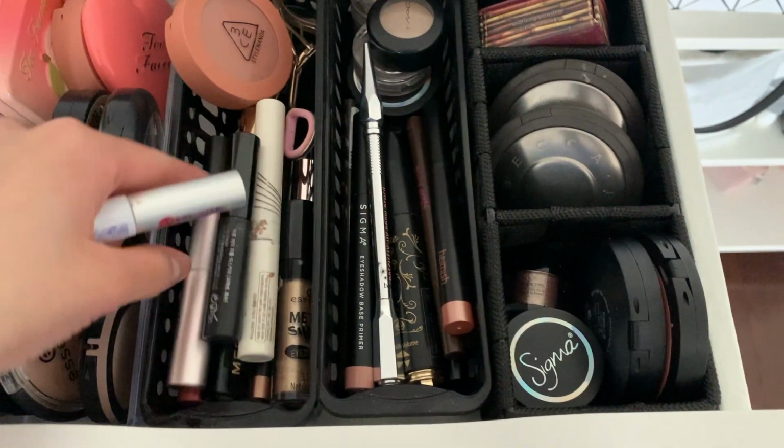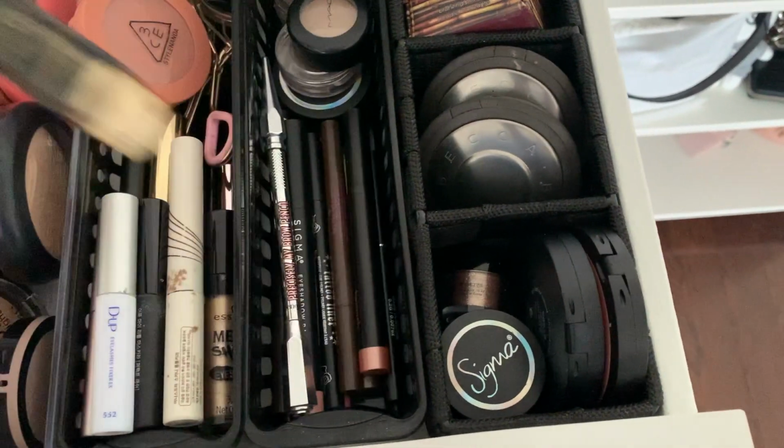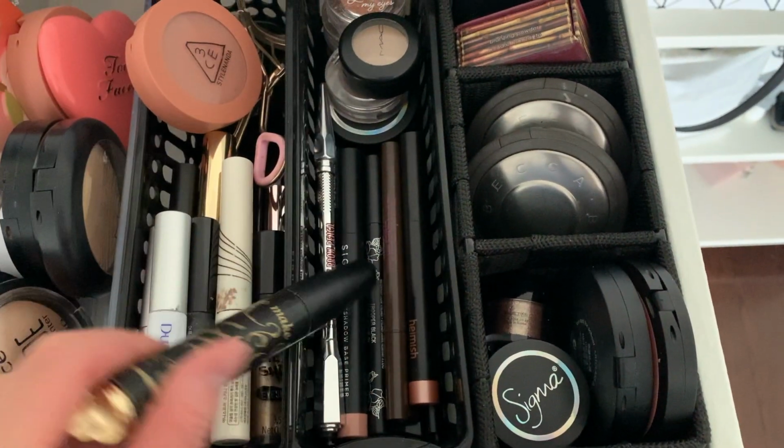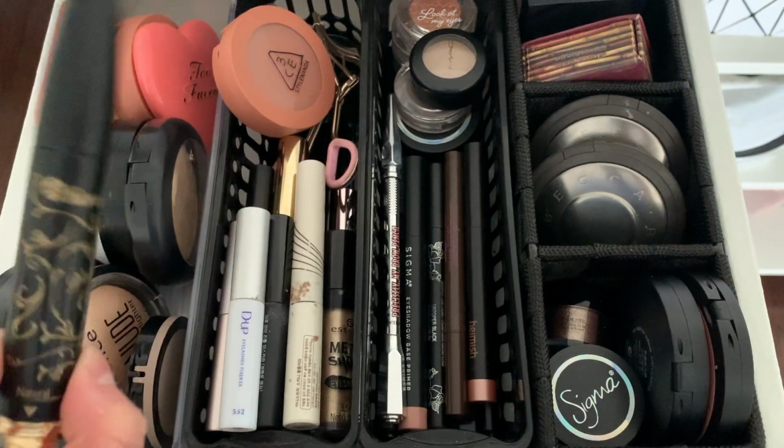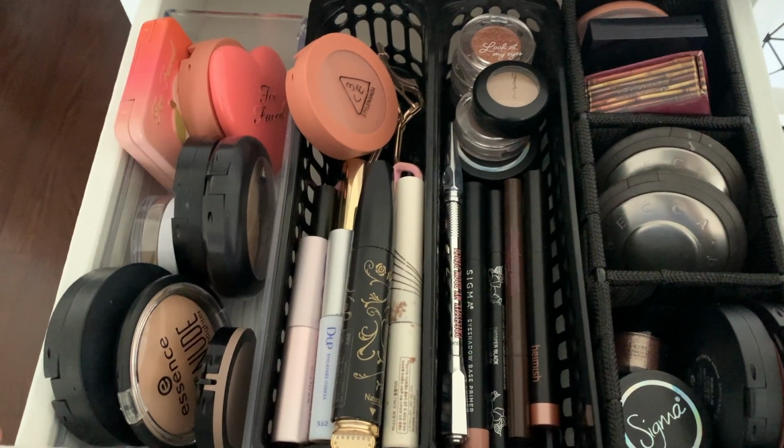Apu, my little mascara. This one's really good though. I don't know why my stuff is separated. Pretty sure this is from Kiss Me, or is it Can Make, something like that. Kiss Me mascara is also really good. And then on this side, I just have some random blushes.